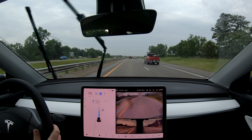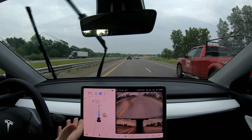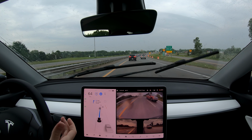All right, so the rain's picking up. It looks like these vehicles up here are slowing, a bit more slow than us, and boom, the car detects it in a great amount of time, really gently applies the brakes. Like, I can barely even tell we're slowing down. The braking is so gentle.